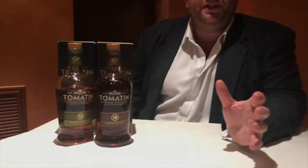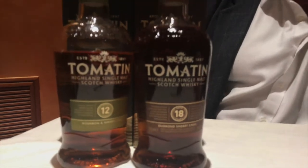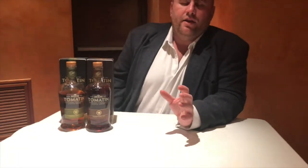Fantastic. So tell us a little bit about Tomatin. I want basically the people watching this to learn a little bit about Tomatin from you. So Tomatin Distillery is 121 years old. Whiskey's been made in Scotland for an awful lot longer than that, with records going back to the 15th century. The name Tomatin in Gaelic, which is a Scottish language, means hill of the juniper. Tom means hill and Atin means juniper bush. The whiskey started being distilled legally in Tomatin in 1897, so that was 121 years ago.